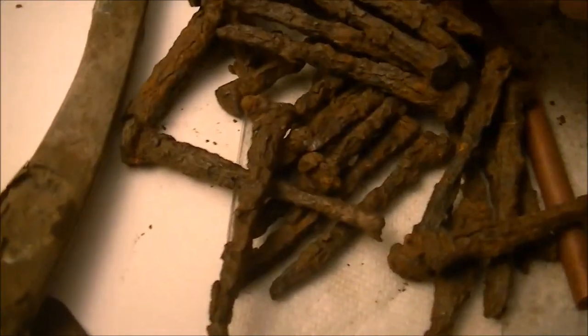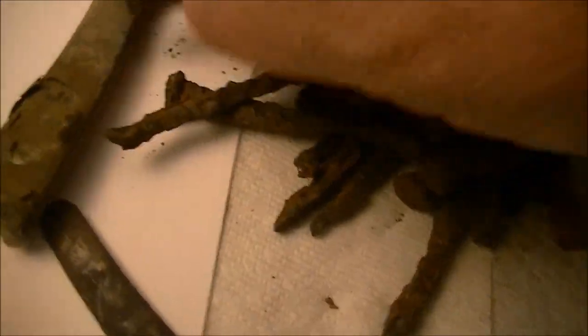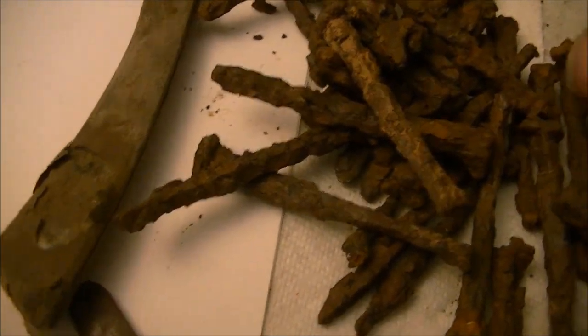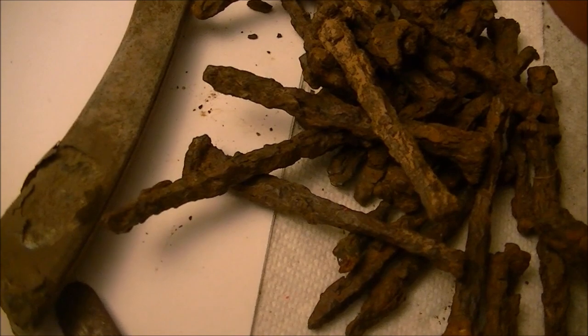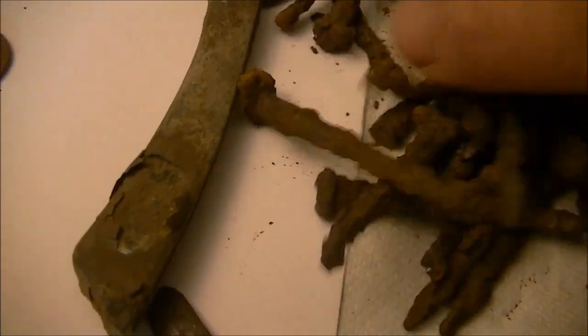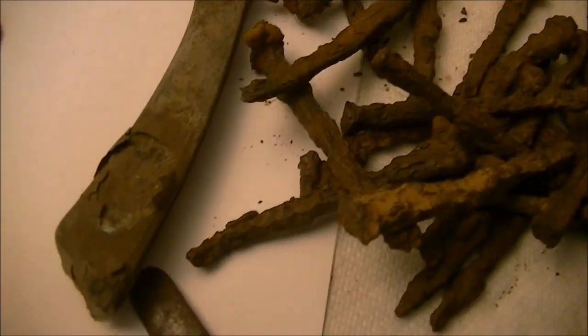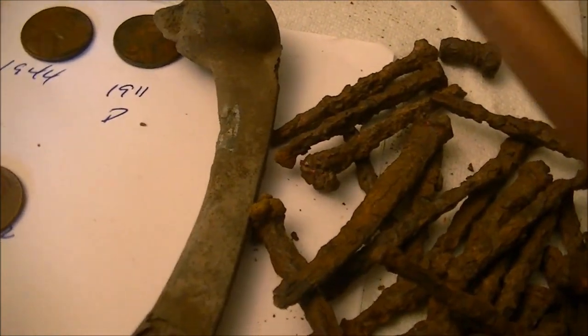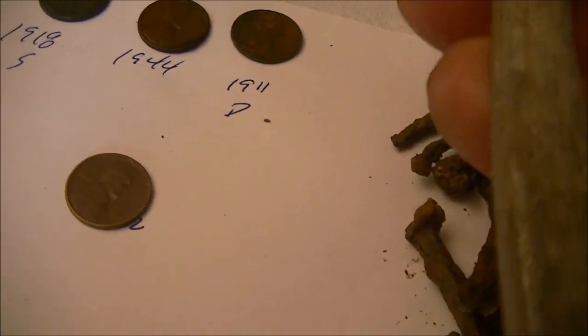Now all these nails that you're seeing, there's a bunch of them, are all iron nails, and they weren't all in the same hole. There's different types of nails here. I tumbled them too, and that's how they turned out. So I dug about half of these in one hole and half of them in a couple others, kind of mixed in there. Piece of solid copper there. Old door handle off some item. I'm not sure what that was.